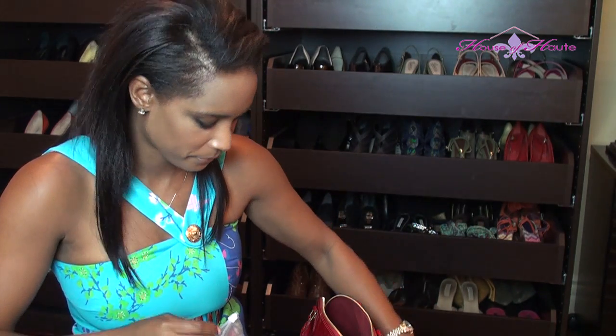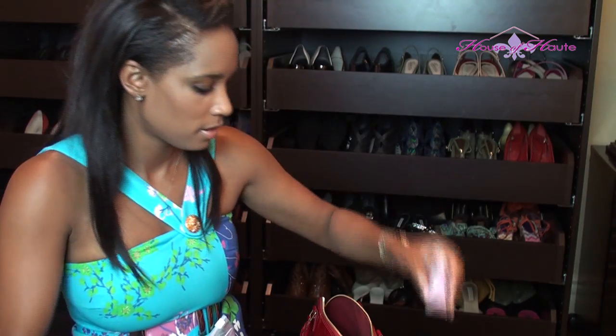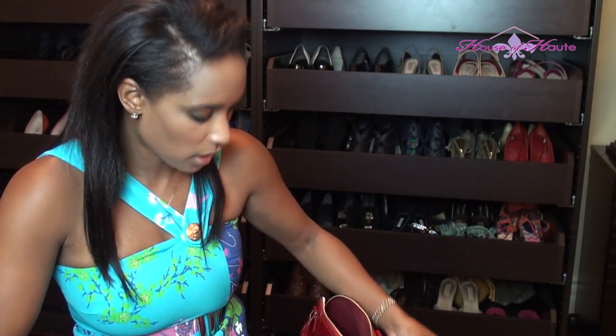Hand sanitizer. This one sprays on. More hand sanitizer because I'm just a little bit of a germaphobe. This is by Bath and Body Works, and it's called PocketBac, like antibacterial. This speaks for itself. It's a tampon. We all need those sometimes. Or sometimes. Another hair tie wrapped around a headband.